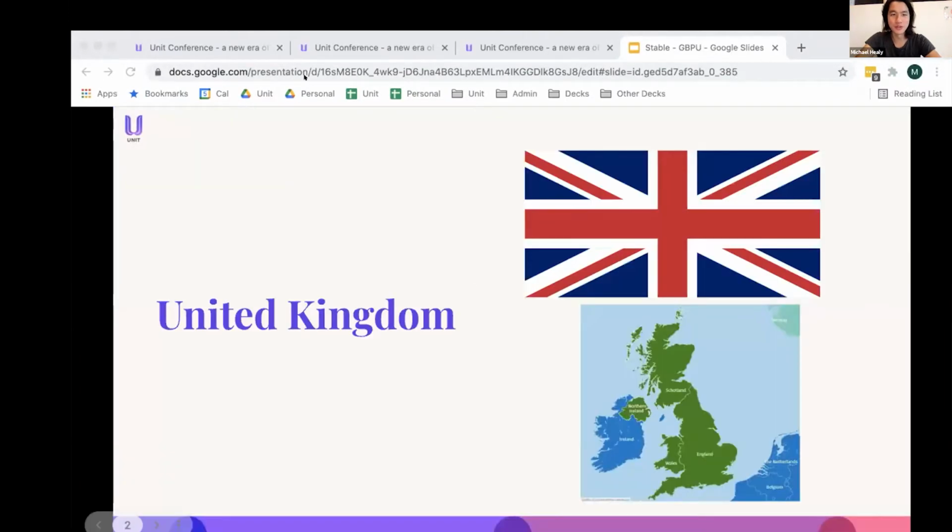So to begin with, I'm going to be talking a little bit about the United Kingdom, which is where the British pound is mostly used. The capital of the UK is London, which is in the south of England. You can see it on the map there. The official language is English, which is the common language around the world, and this is where it all started.